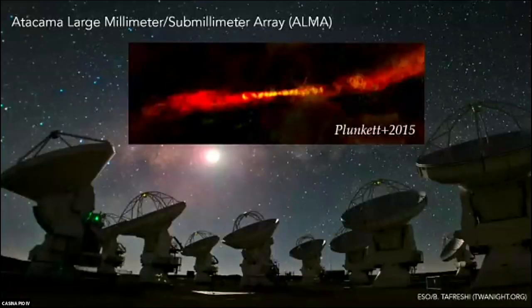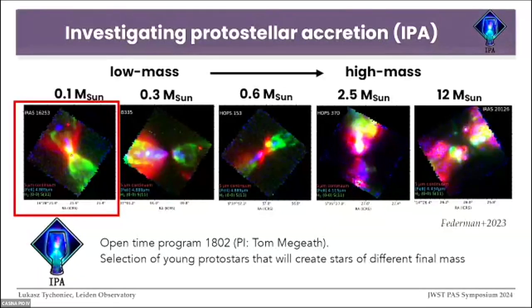Just to highlight that ALMA, another powerful telescope, a radio telescope in the Atacama Desert, has been essential in the past decade to help us understand those outflows. However, it mostly probes the colder molecular gas in those outflows, but it's practically blind to the ionized and atomic content, the hotter component of those outflows. A nice example comes from one of the programs I'm going to talk about today. This is IPA, an open time program to study protostellar accretion. We selected 5 protostars at different luminosities, which also means they will end up forming different masses, from very low mass to high mass protostars.